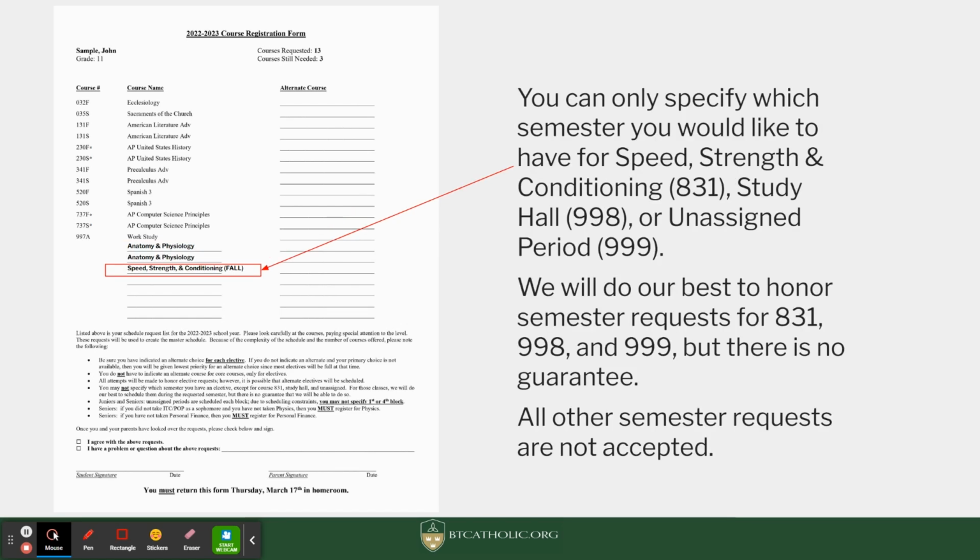You can see that John wrote in that he would like to take speed, strength, and conditioning in the fall. That request is allowed. Students are allowed to specify which semester they would like to have for speed, strength, and conditioning, study hall, or unassigned period by writing in either fall or spring. We will do our best to honor these requests, but there is no guarantee. Semester requests for any other courses will not be accepted.